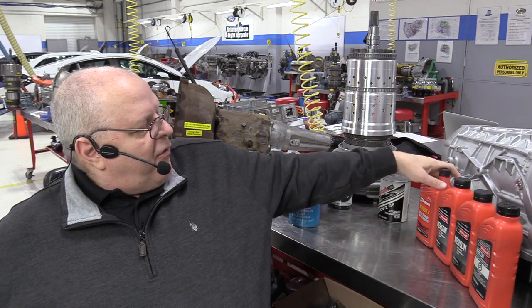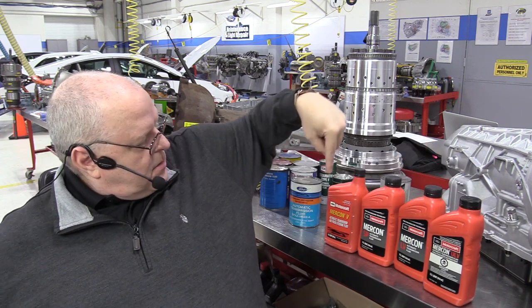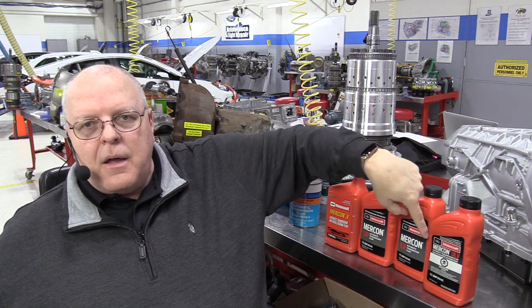All right, so that was 1981. In 1987, Ford released the very first Mercon fluid specification. Now, this Mercon fluid specification is a real confusing specification today, because all of Ford's fluids today have the word Mercon in them. So here's a Mercon V, here's a Mercon SP, Mercon LV, Mercon ULV. All of those have the word Mercon in. The original Mercon fluid just said Mercon. It didn't have any letters or anything else after it.